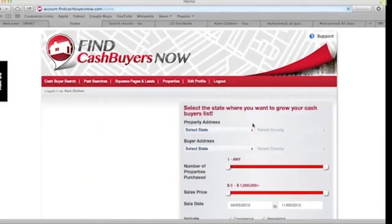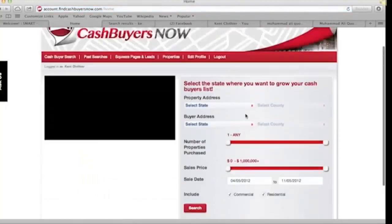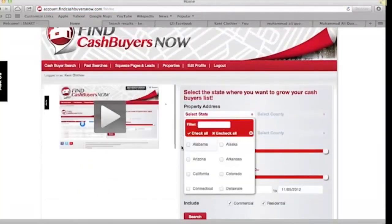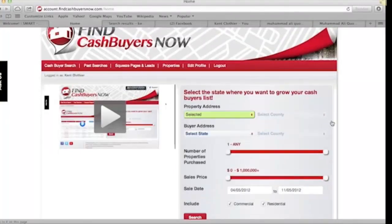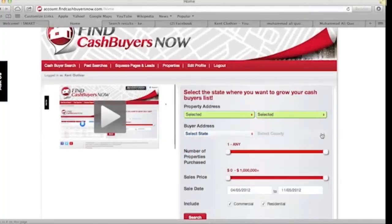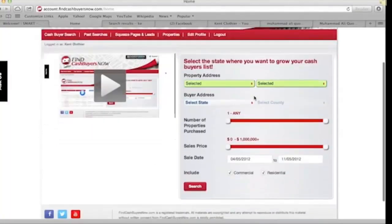Let me show you just how fast you can start finding buyers right in your backyard. Just go select the area where you're looking for buyers. Here I'm just going to select Alabama because it's first. Then I'm going to go to county and quickly just select the first one there as well. We'll just select Baldwin. If you just want to select a state, you don't want to select a county, you can certainly do that.